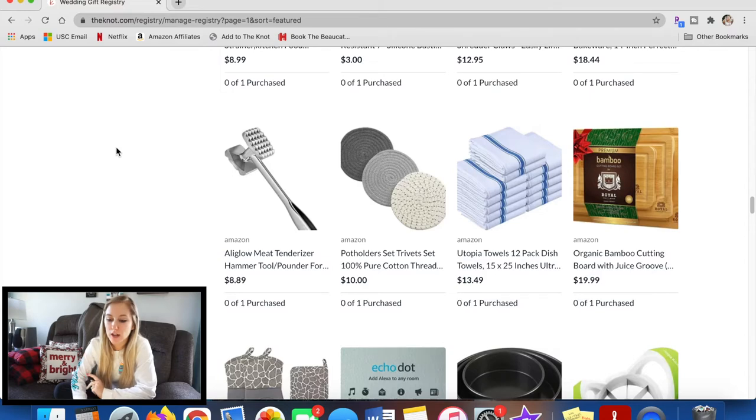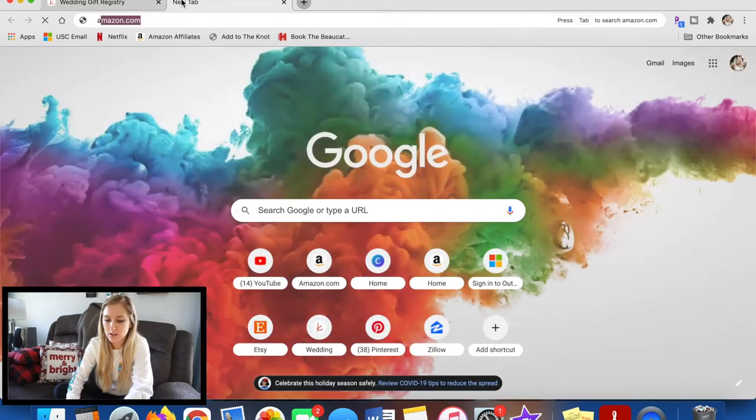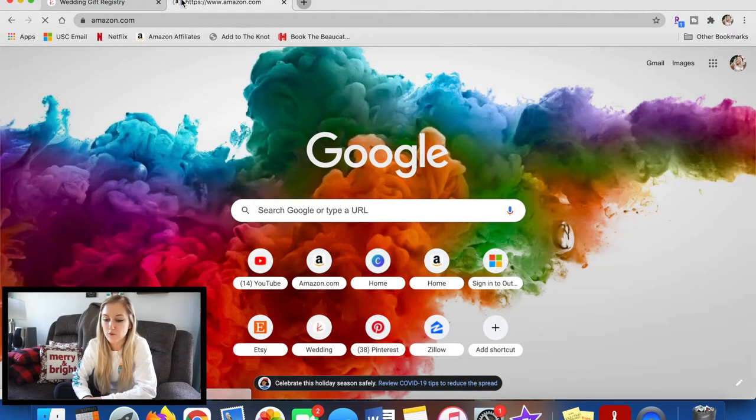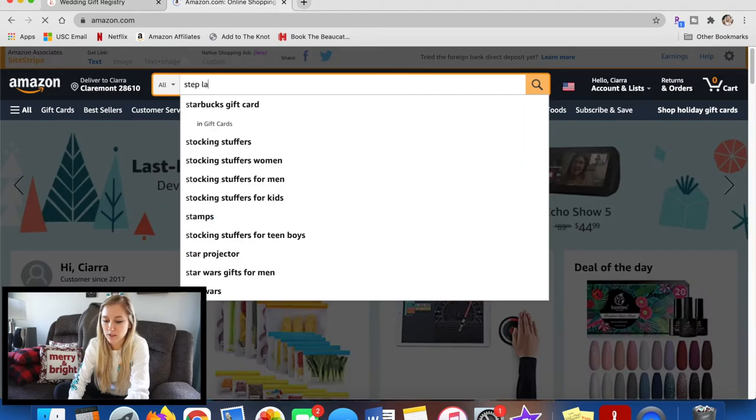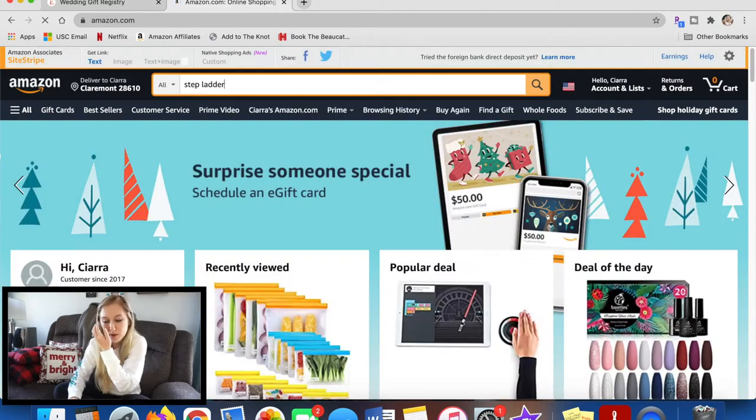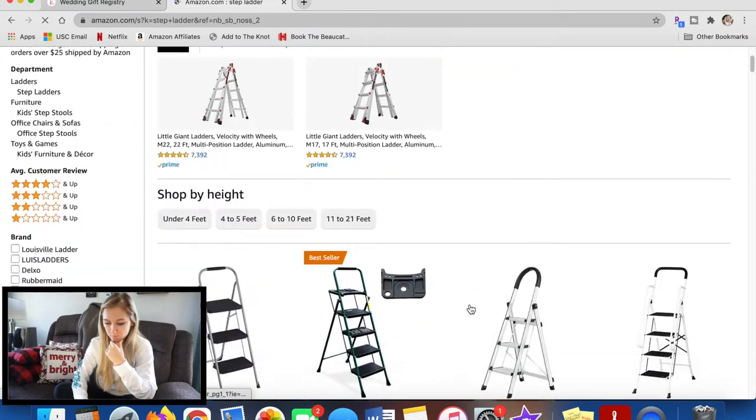And so to do that, I'm just going to open a new tab, and honestly I'm just going to go to Amazon because it's the easiest for me to find things on. And I thought of a stepladder just in case we move somewhere that we need one. So I'm going to put that on here. So I just search it and wait for it to come up.